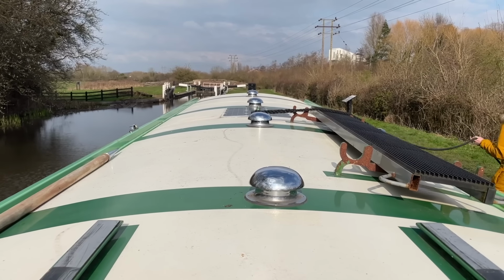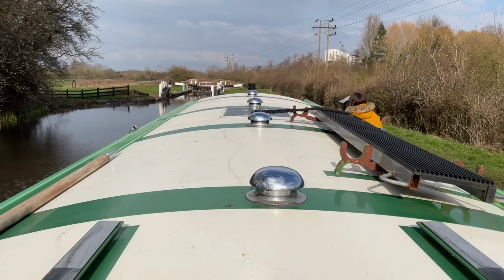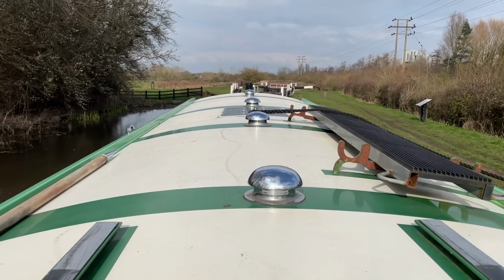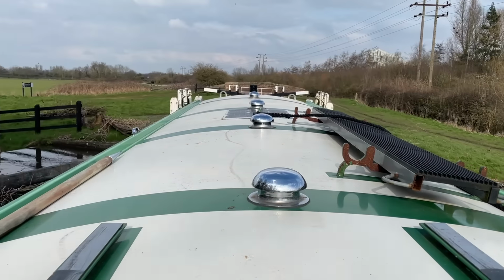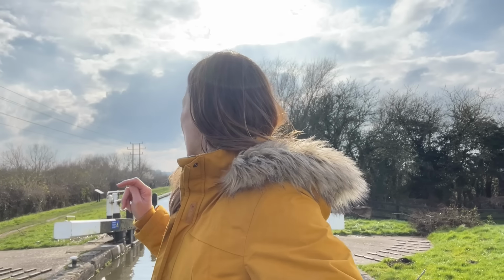So now the lock gates are both open, I'm going to untie the boat and drive the boat into the lock. So the boat's in the lock now, but I need to close those gates.